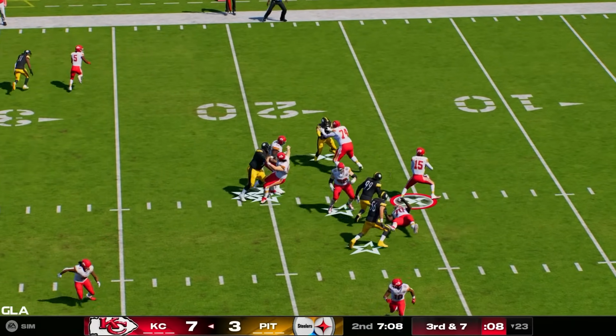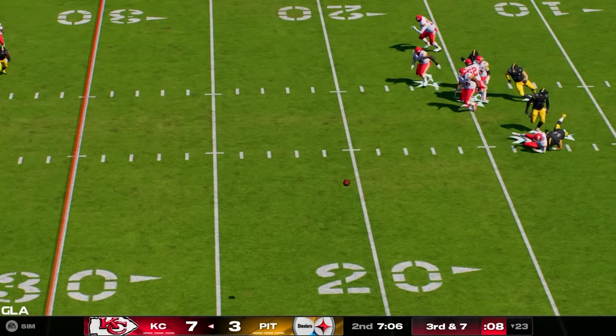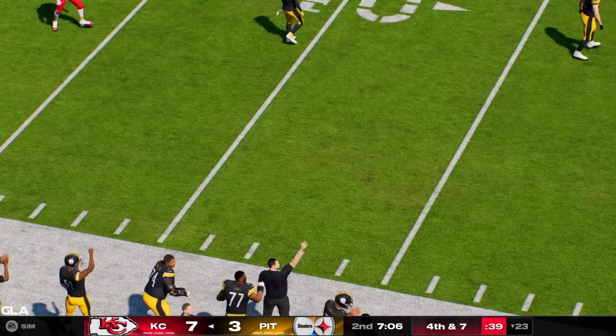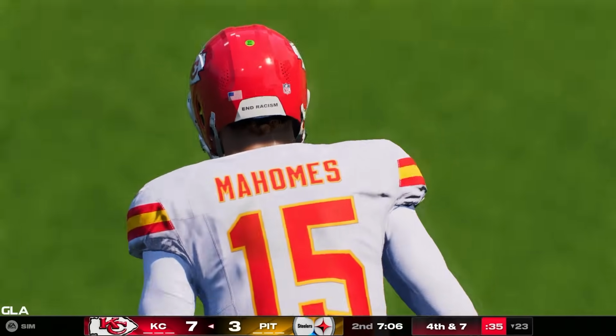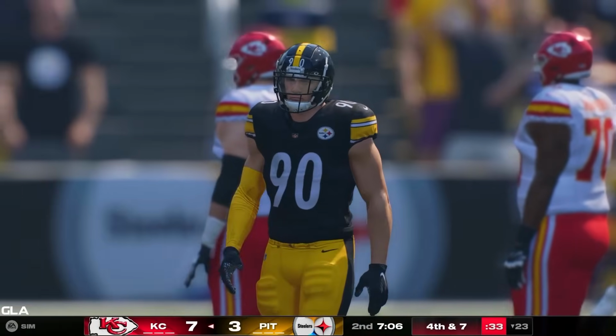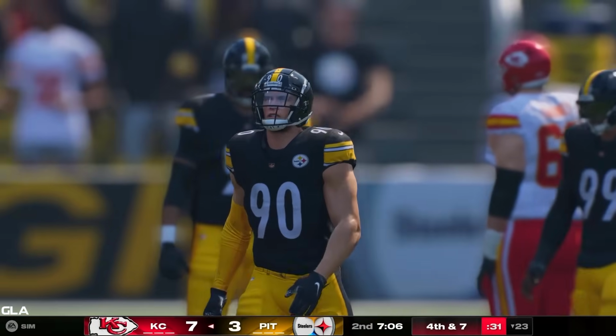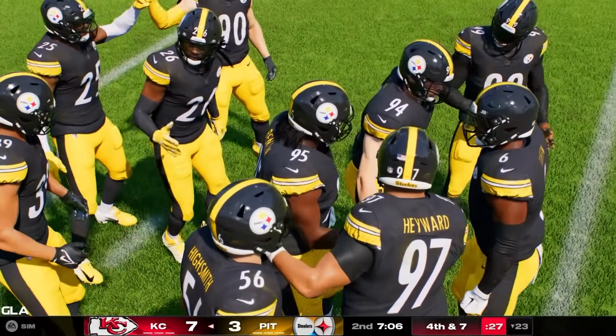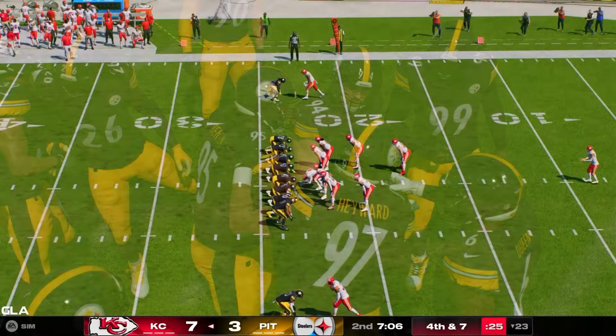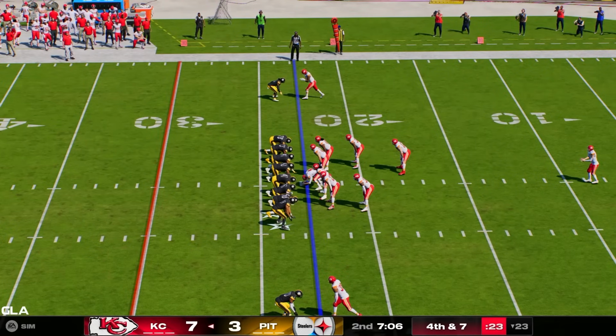Shotgun snap to Mahomes. Throwing left sideline there, but it's incomplete. I see the surprise in your face there, partner. That is a rare incompletion from him. He's been on point this entire game. He has percentage completion-wise way up. Not that time. And here's Matt Araiza now.